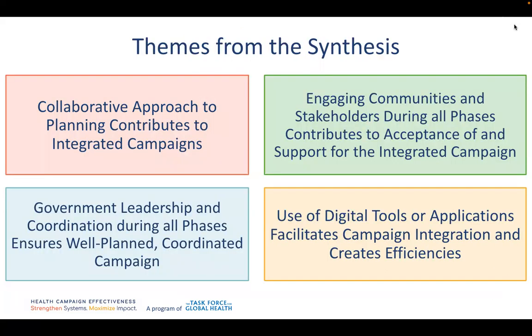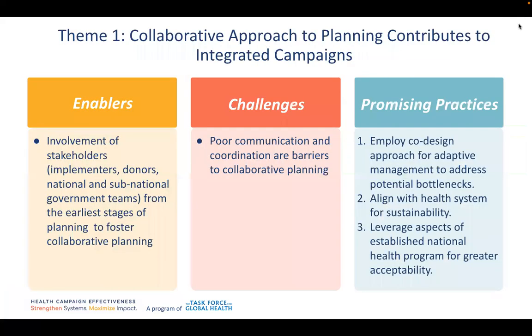Here are the 4 themes that emerged from the synthesis. In the subsequent slides, we'll see the enablers, challenges, and promising practices that fall under each theme. The first theme is that a collaborative approach to planning contributes to integrated campaigns.